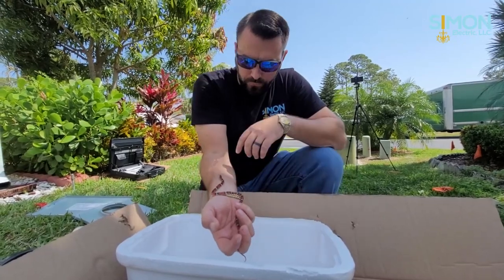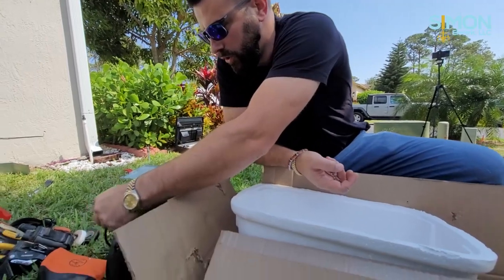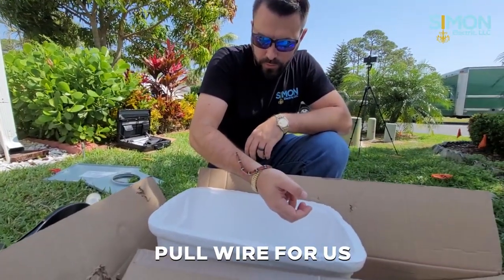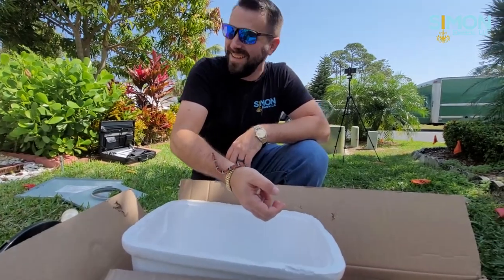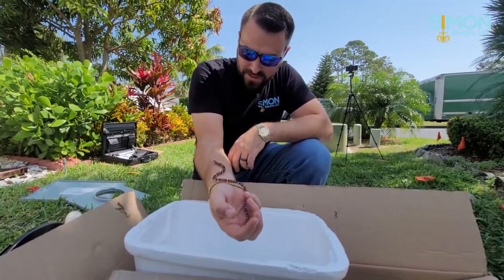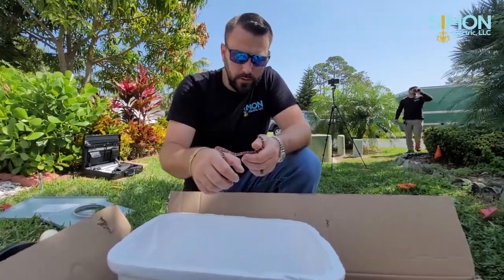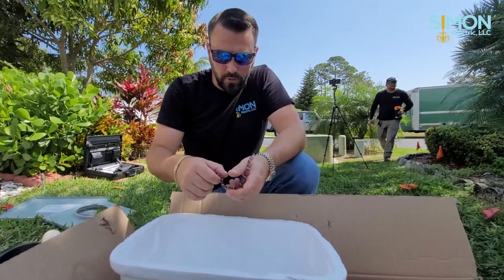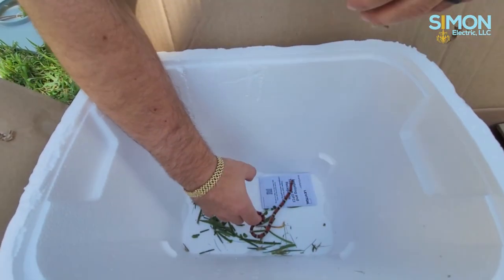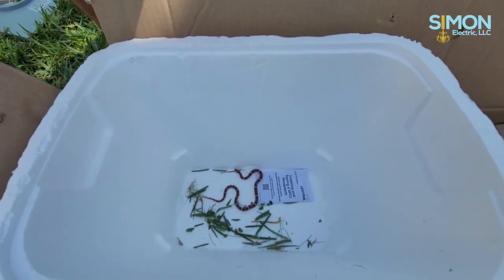We could, if we trained him, take a piece of number 8 like this here, and we could hook it on his tail. And he could pull wire for us, you know what I mean? I don't think he'd mind much. We'd give him some good snacks. Anyway, cool little guy. We'll let him go when we finish so that we don't want him to get hurt while we're in the process of working. We'll keep him here in this cooler.